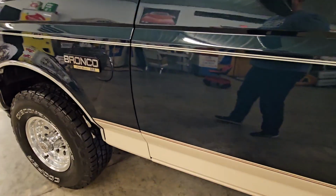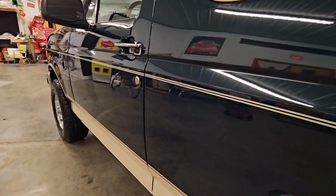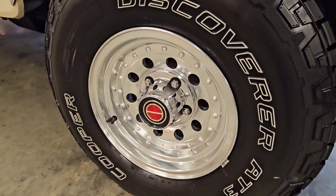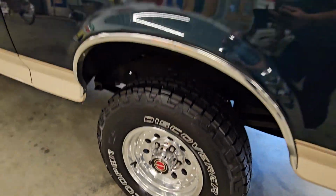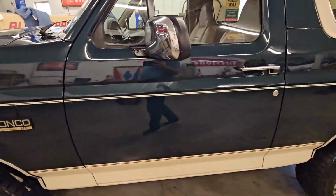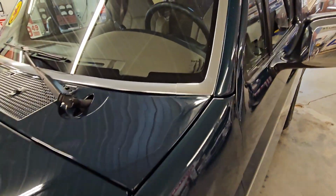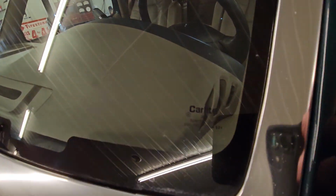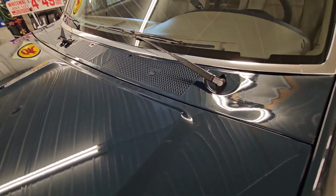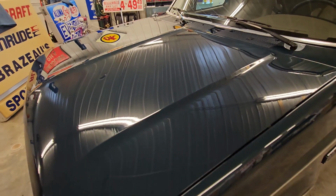It leaves you absolutely speechless. As with all of our vehicles for sale, if you have any questions, if you feel like, hey, you didn't mention this or you didn't mention that, reach out, give a holler, and we're happy to take any additional photos and things like that you may need. Look at the gloss on this hood.